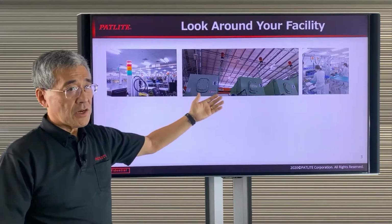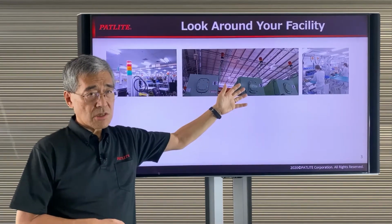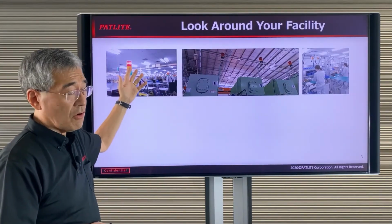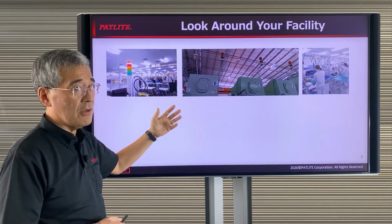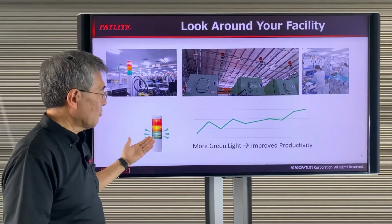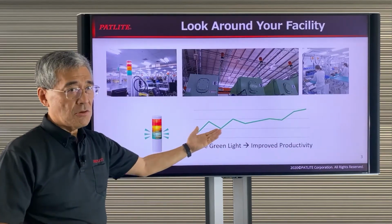If you look at your factory, there's a lot of equipment that has signal towers. There are even maybe some work cells that have signal towers. Basically, signal towers work the same. The red means something went wrong. The yellow means something is not as bad, or maybe you're having a tooling change or a maintenance stop. And the green means everything is fine. Of course, the more green that you have, the better your productivity. So that's what we want to achieve.